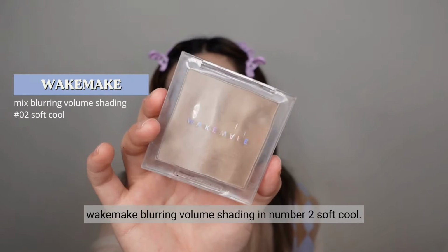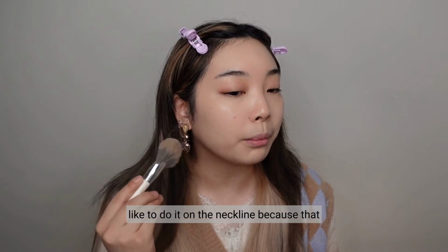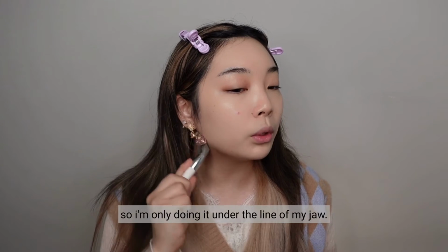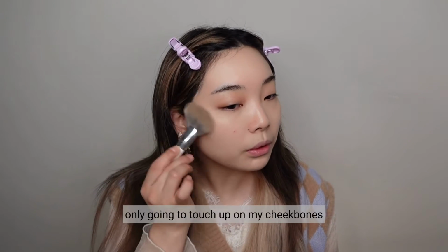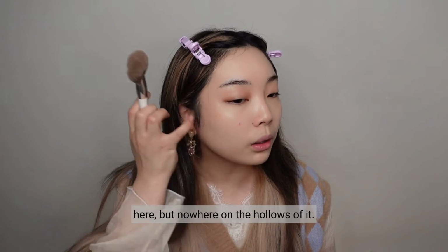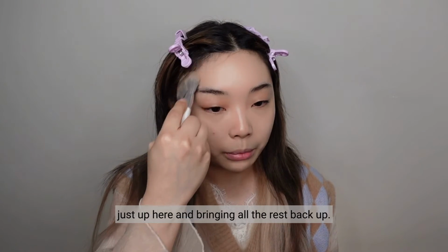Now let's go on with my holy grail, my favorite Wakemake Blurring Volume Shading in number 2 Soft Cool. Like I said in my previous videos, I don't like to do it on the neckline because that just makes a very harsh shadow and cast and I don't like that. So I'm only doing it under the line of my jaw. And because I have a heart face, I'm only going to touch up on my cheekbones here, but nowhere on the hollows of it. Just up here and bringing all the rest back up.